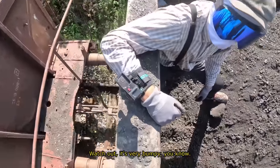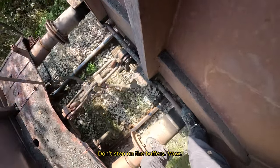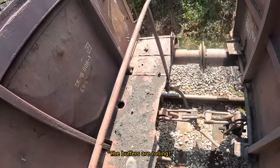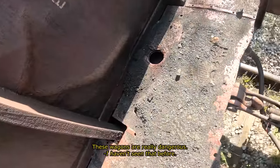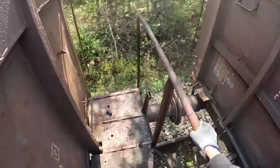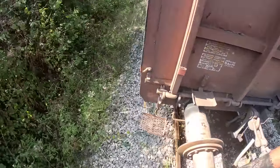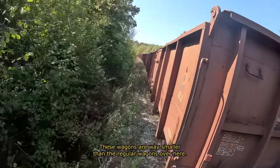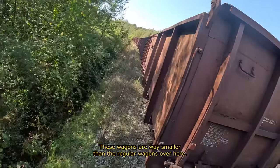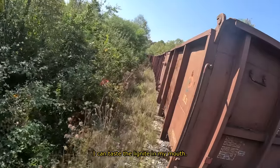Nice. It's very bumpy, you know. Whoa, look at this. Don't step on the buffers. Wow. Also these wagons, look at that. These wagons are really dangerous. Good thing I was holding on very well. Oh, nice. Oh, lovely. These wagons are way smaller than regular wagons over here in this country. They don't go that far, you know. Oh, I can taste the lignite in my mouth.